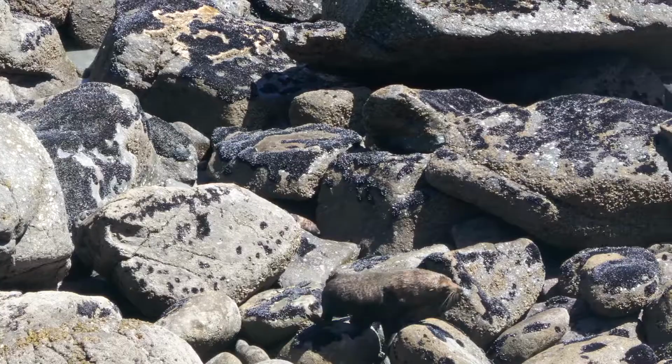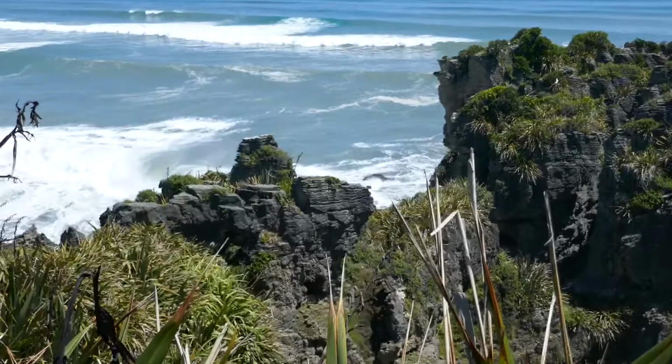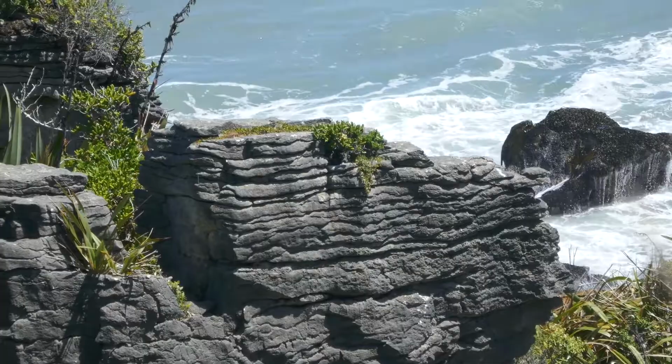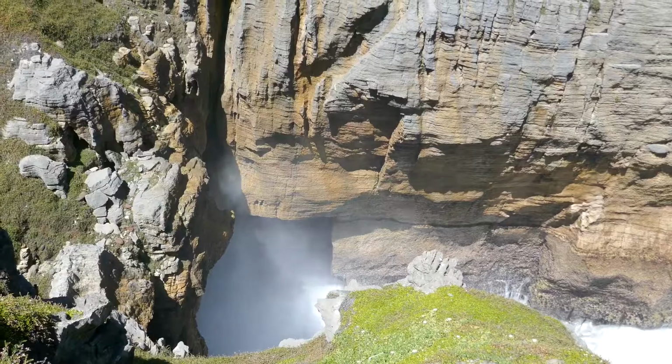These are the Pancake Rocks, and they're called that because they're limestone, but it looks like they've been stacked individually like this, and they're everywhere. Scientists still don't know why they've been stacked like this. I love that there are still mysteries in this world that we can't figure out. That is so much force. Oh my god. See you, little rainbow.